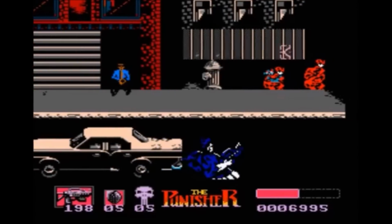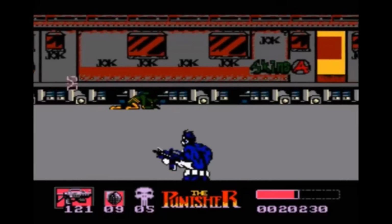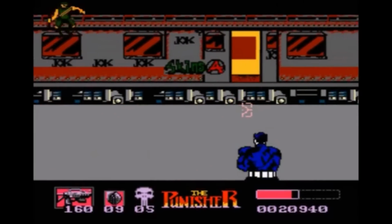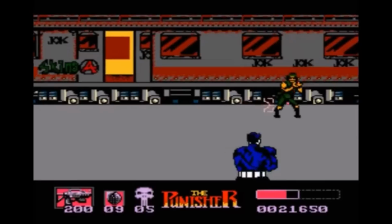The Punisher features some really nice graphics and level design, and the shooting mechanics are pretty fluid as well. The game features a wide variety of power-ups such as a bazooka and a machine gun to keep things fresh throughout. If you enjoy rail shooters or comic book franchises, The Punisher is a very solid addition to your NES library.